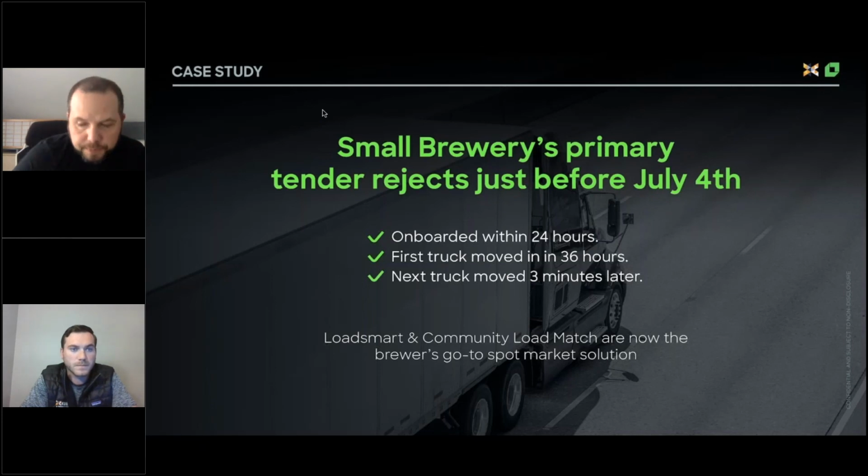Since that time, our performance levels have been really good, and the service that they've experienced from both sides of the equation has been really strong. They've already invited us to their RFP and are moving a significant amount of spot freight. They consider the community load match and Loadsmart to be their primary go-to solution for spot market, even though we've only been working together for a month.